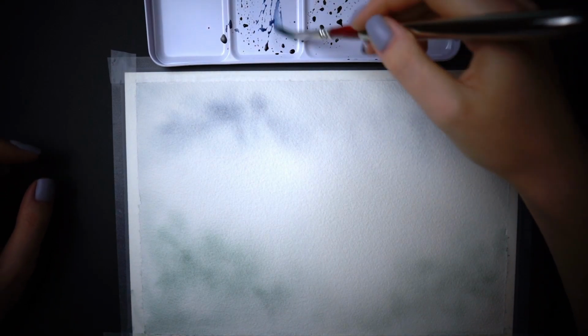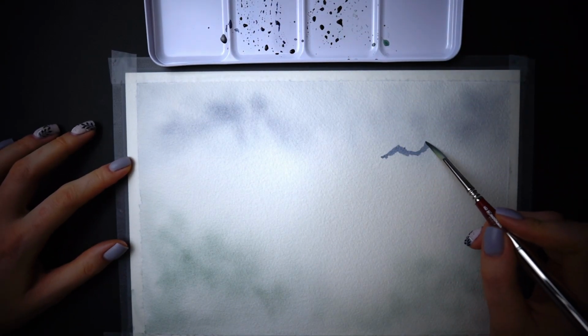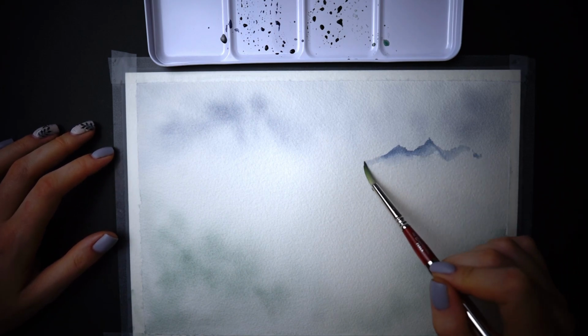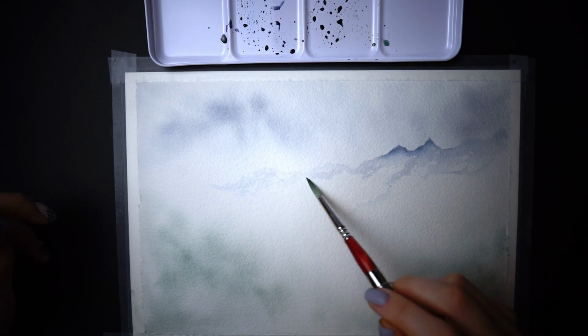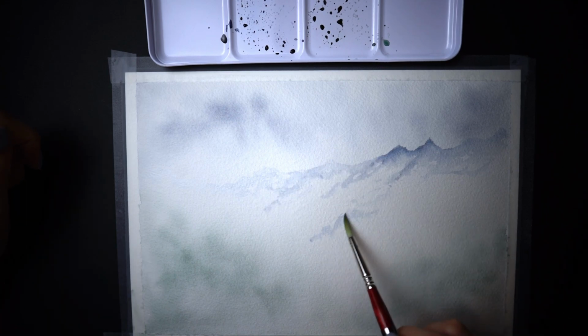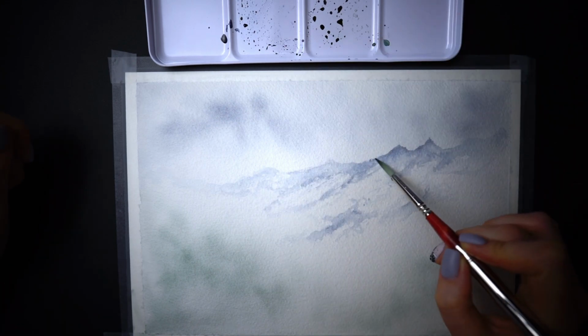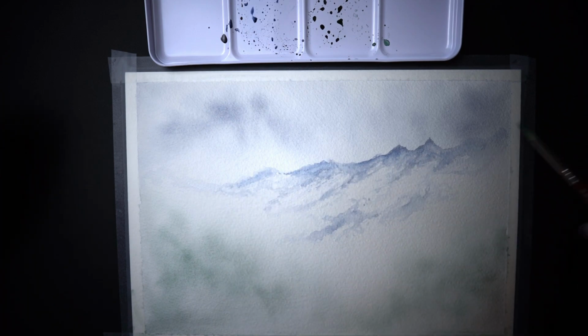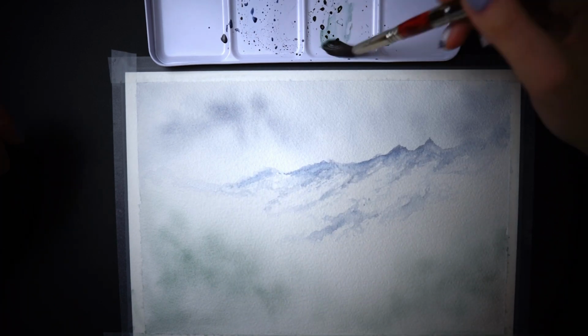Okay, our first layer is completely dry, so we can start adding some definitions to our painting. I'm talking about mountains. I'm painting them using wet on dry technique, which means I paint with the wet brush on dry paper. I'm making it very light using indigo color, and in the future layer I will have a chance to add more vibrancy.